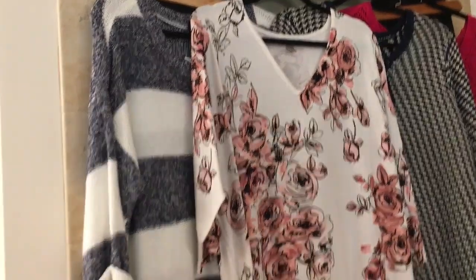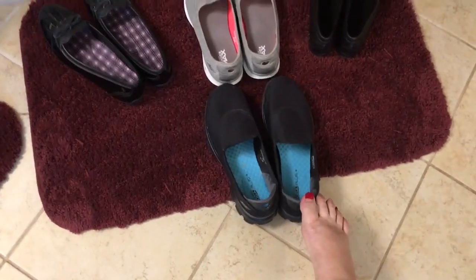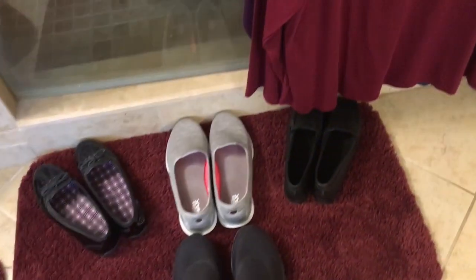Honestly. So these are the shoes that I'm planning on taking. Actually, I'm not taking these lovely Skechers that I just love. I have hurt, if you can see, my foot is a little swollen compared to the other one today. I've hurt my foot, my ankle, and I keep re-injuring the dumb thing. And these Skechers tend to hit me right where I hurt my foot.